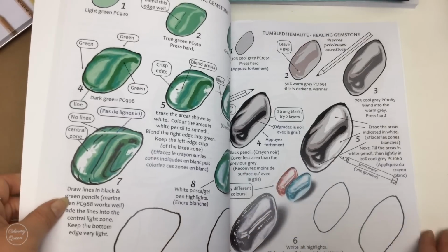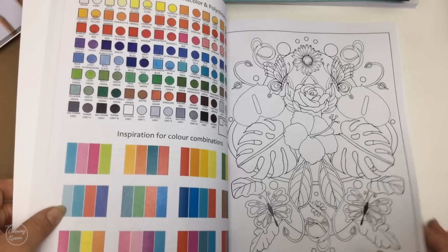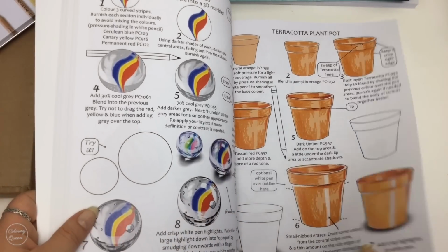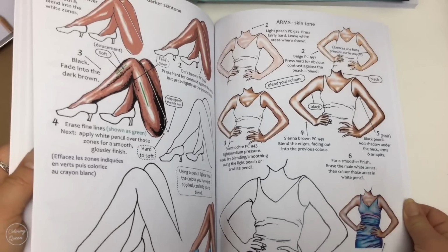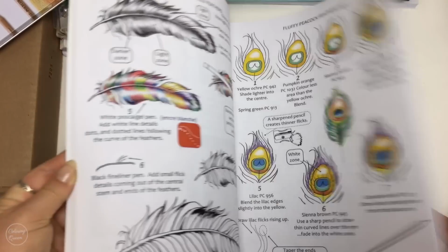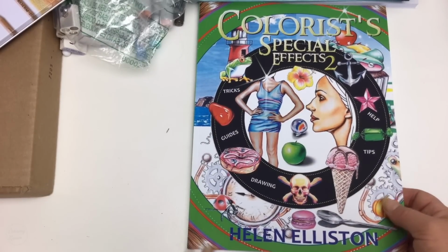She's very talented. So lots of coloured pictures, backgrounds. I'm sure everyone's seen this book. It's been around now for a while. Mine's been lost in transit, but never mind. Legs, clothes, bugs, all sorts there. So I will review it at some stage as well.